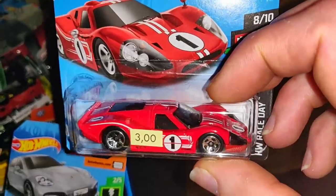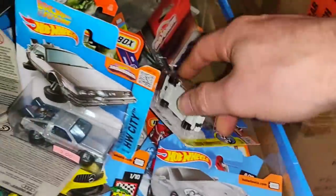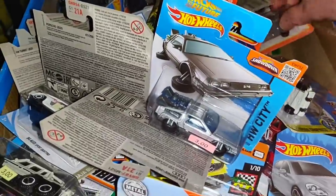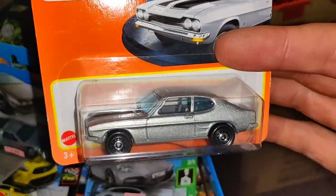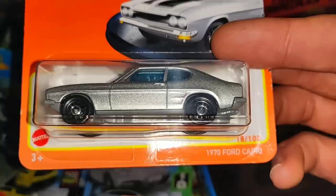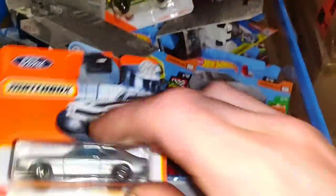Not so long ago. What do we got here? This one's also pretty cool. This is not a bad box at all. Wow. Ford Capri, very popular model. I know a lot of you guys are looking for this one. Ford Capri. Well, it's here in the box. Let's put it in front of the box and then it will be gone in a sec.